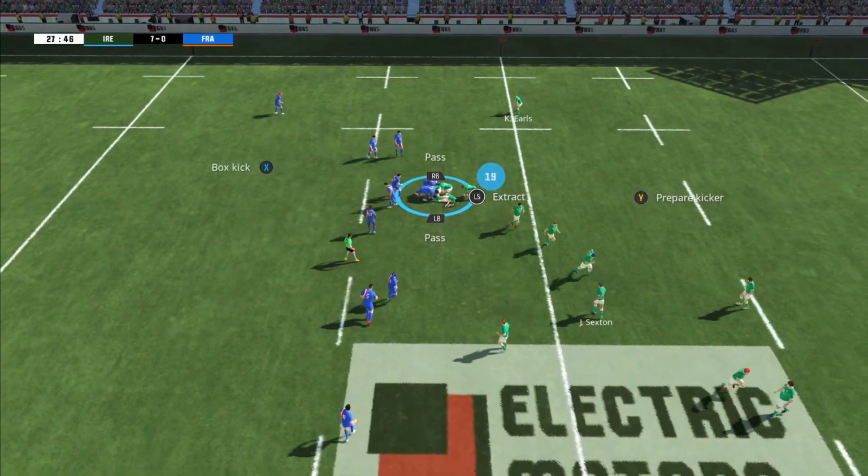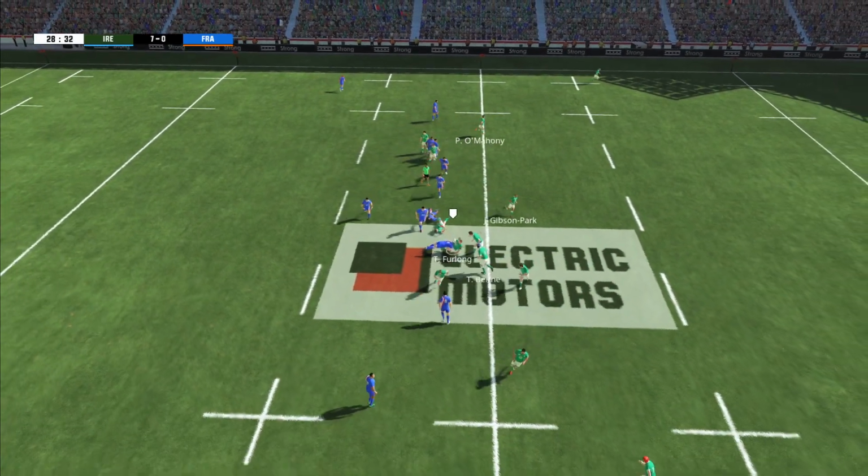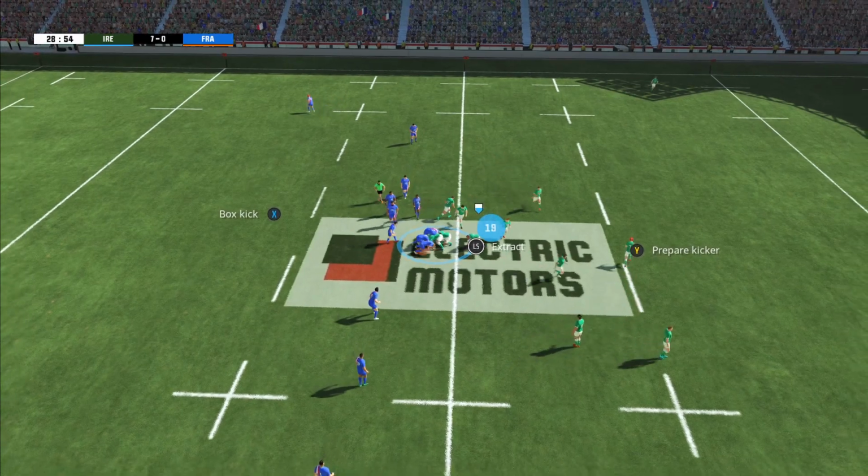Didn't look to his left. There was definitely men overlapping. Ireland slowed down the play a little bit more as Tadhg Furlong goes backwards in the tackle. Not used to saying that one.